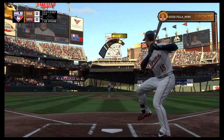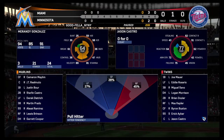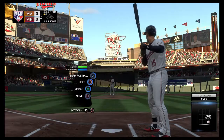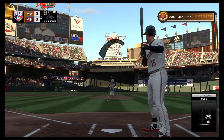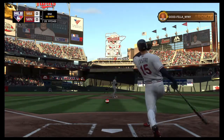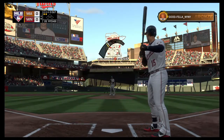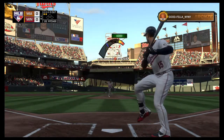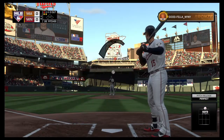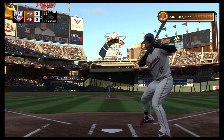Jason Castro takes a look at a strike over the inside corner. 0-1 count. Here's the pitch. Started that swing a bit too early. Well, he's just 2 outs into his major league debut on the mound, and so far he doesn't seem nervous or like he's trying to do too much. That's easier said than done. And wow, tough to lay off the fastball there, but it's 1-2.